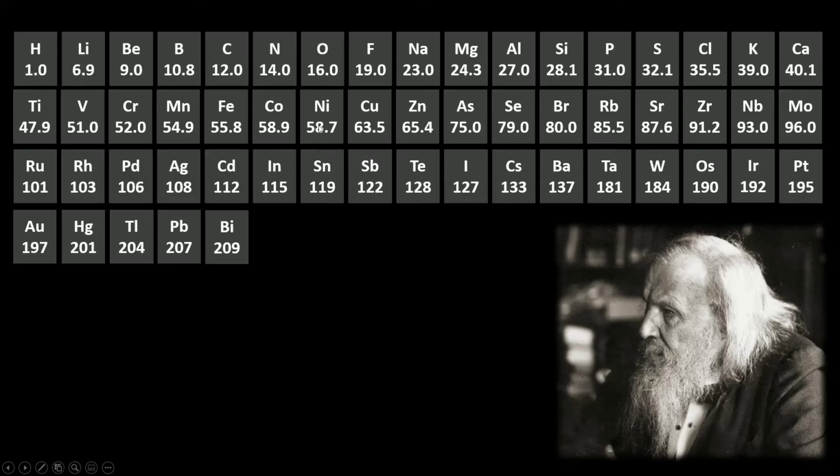So good news there. And you can see that the lightest element, hydrogen, is at the top left, and then the next lightest element that he knew about, lithium, is right next to it, and then beryllium and boron and carbon, and it gets heavier and heavier and heavier as we go. And then when you get to the end of one row, we start over again on the next row down at the far left and move our way right, just like reading any sentence on a page. So that was the first way that he organized them.